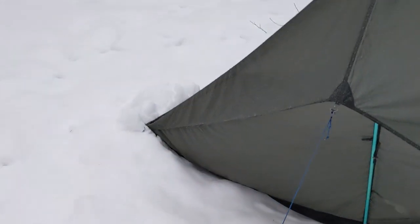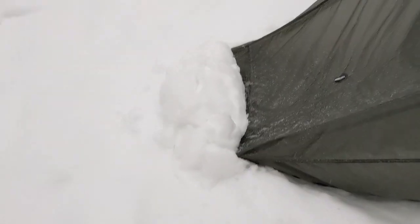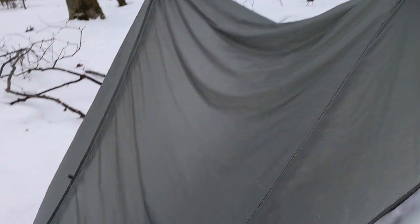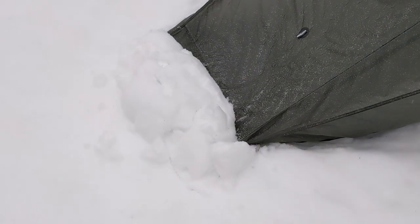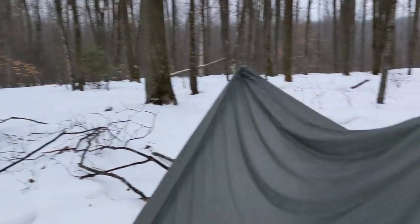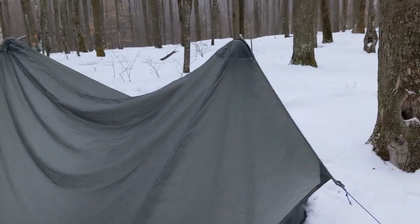I think I was knocking snow off of it all night. It was just from the weight of the snow being on it. I don't know, maybe I just didn't have as good of a pitch as I thought. But it kept me dry. It did the job.